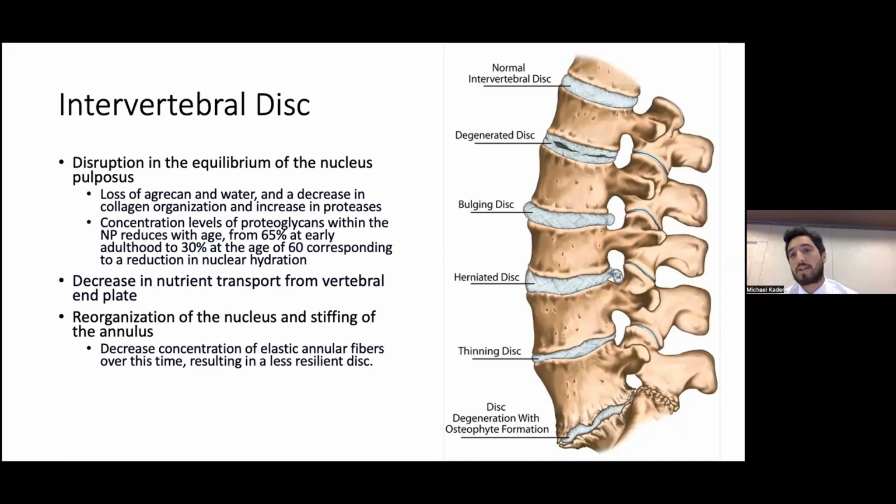The disc is what's been protecting our vertebral bodies from excessive forces, cushioning the compression between each level. But as we get older, there's a disruption in the equilibrium of the nucleus pulposus. So there's a loss of aggrecan and water and a decrease in collagen organization that increases the proteases. Concentration of proteoglycans within the pulposus reduces with age from 65% in early adulthood to 30%. And basically what this is all saying is that we have a loss of hydration.